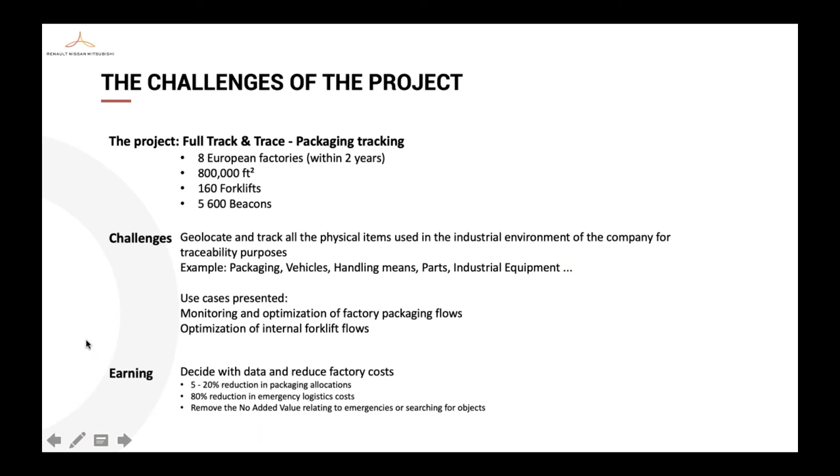The challenge of this packaging tracking project is to equip 8 European factories within 2 years. It means 800,000 square feet and lots of connected forklifts and localization beacons. The challenge is to geolocate and track all the physical items, which in this project are packaging items used in the industrial environment.